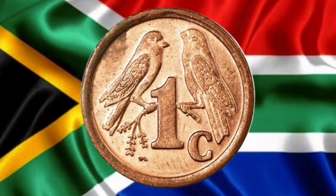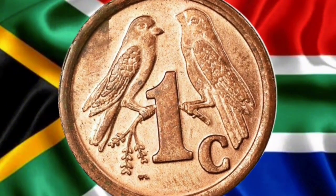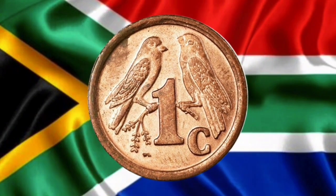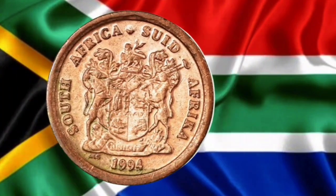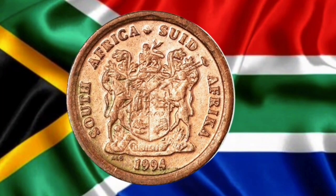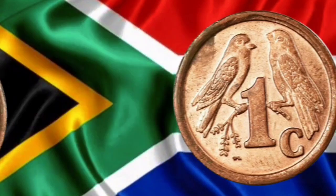However, if you happen to have a 1994 1-cent coin that is in brilliant uncirculated condition, or one that has a notable minting error, such as off-center strike, die cracks, or missing inscriptions, then you might be holding something special. These types of coins are extremely rare and can command premium prices from serious collectors.